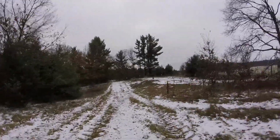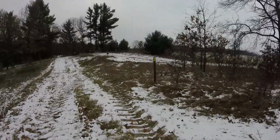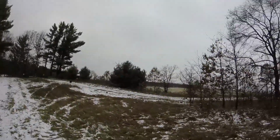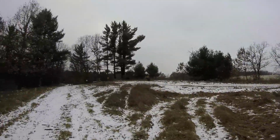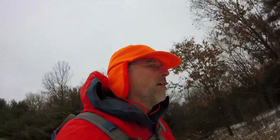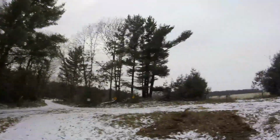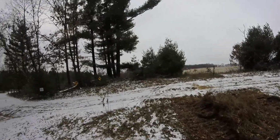We're coming up to a spot here where there seems to be a lot of stuff happening. There's an Ice Age trailblaze there, so we know we're going the right way. And over there's a field, and you can see a deer stand across the way. Pretty deluxe deer stand, enclosed and everything. I've seen a couple of deer stands along the trail that are just like the big metal ladders going up to the seats. But it's right over there, a big field with a deer stand.